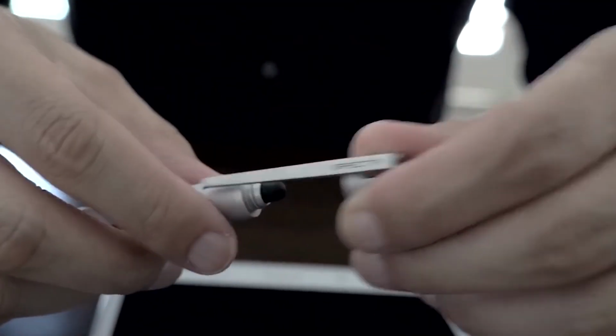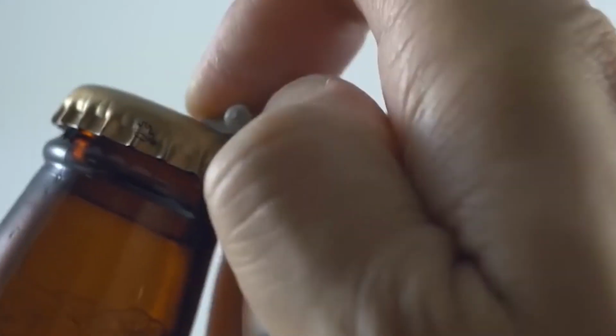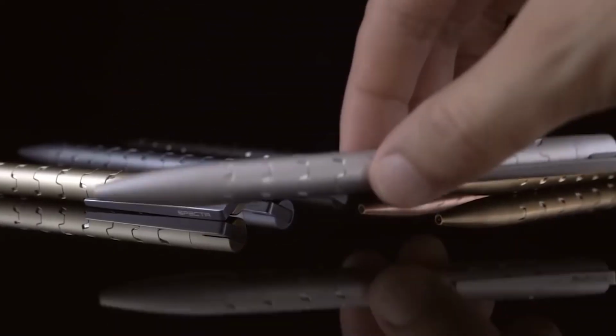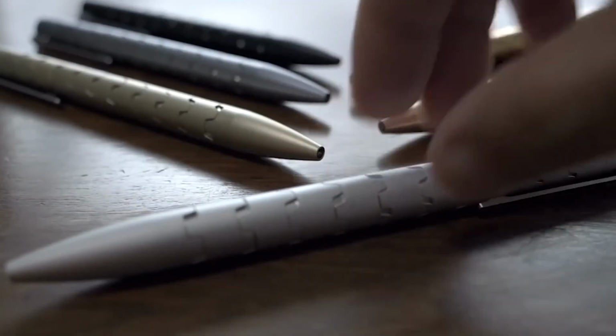Besides, if you unscrew the clip, SPECTA turns into a universal stylus. Also, the pen comes with a stand, which can be used as a bottle opener, a fidget toy, and a screwdriver. The clever selection of materials and colors makes SPECTA a stylish accessory that costs about $50.